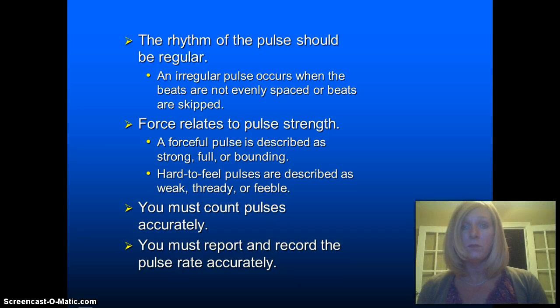And I hear some of you talking about that with your lab partners. I can't find their pulse. It's weak. You must count pulses accurately. You must report and record the pulse rate accurately. That's why this is one of those skills that we are learning that you will be tested on no matter what.